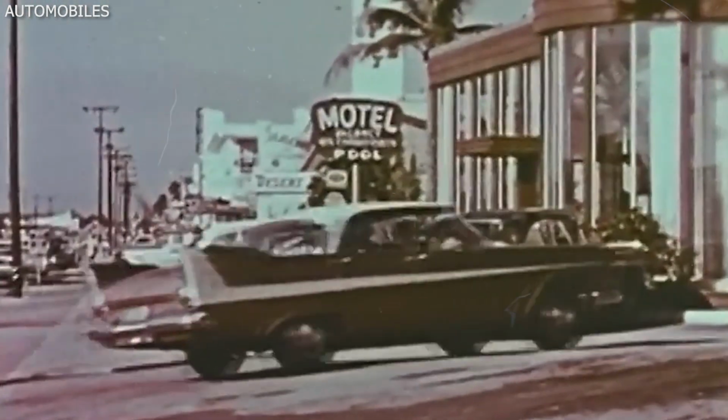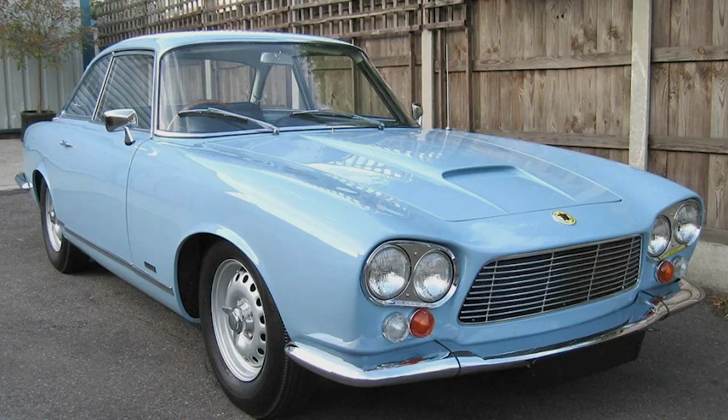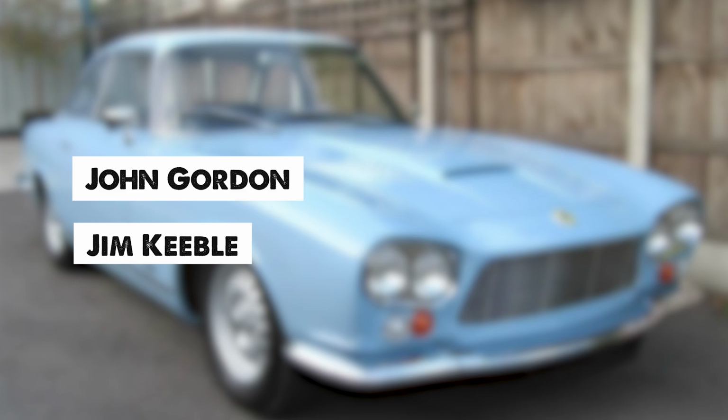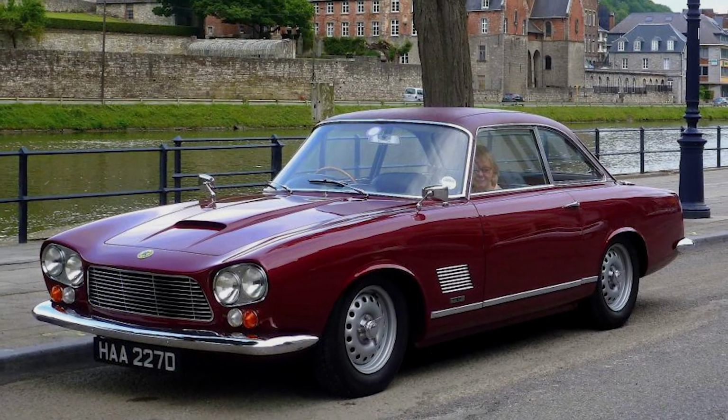Our tale begins in the late 1950s, a time when the automotive world was rapidly changing. Two men, John Gordon and Jim Keeble, would soon embark on a journey to create a car that would combine the best of both sides of the Atlantic.